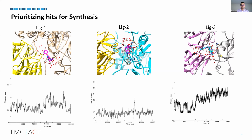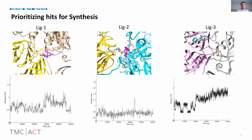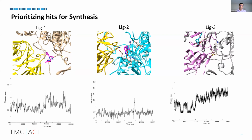So let's say here we have 3 ligands in place, ligand 1, 2, 3, and then we run the simulation, it's a short accelerated simulation. And you see here, the graph at the bottom basically represents the distance between the warhead and the cysteine residue. In ligand 1 and 2, you see that the warhead pretty much stays in the direction, and the distance also stays within the limit, I would say 5 to 6 angstrom. But on the other hand, ligand 3 just goes away, and it flips to the other side, and it goes to the effector side.